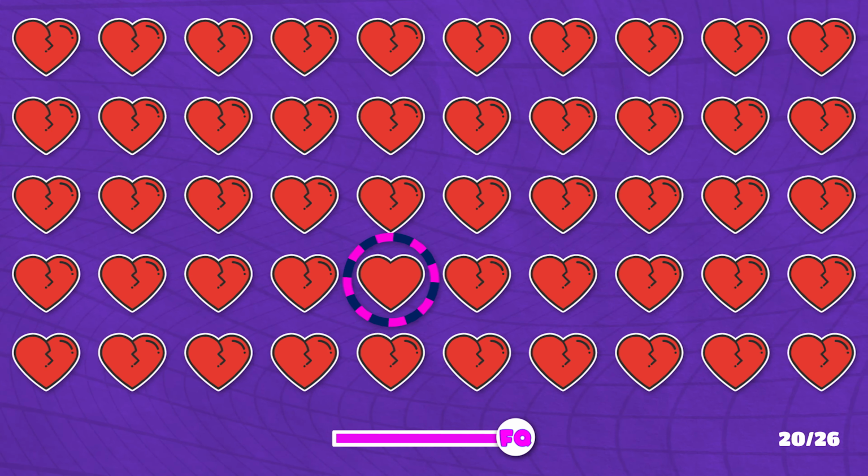Find the difference. The top part of the bottle is white in this image. Find the odd bee. It's at the first row.